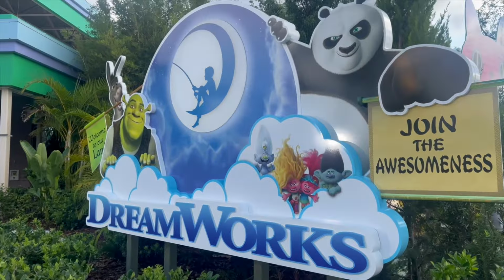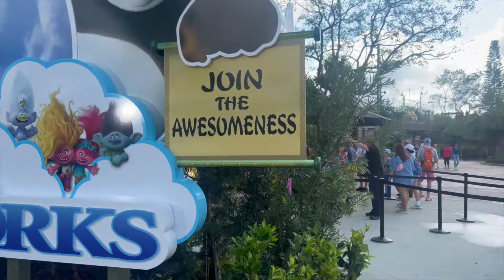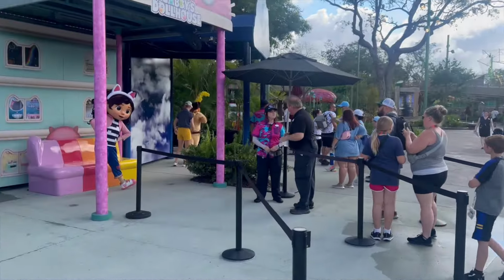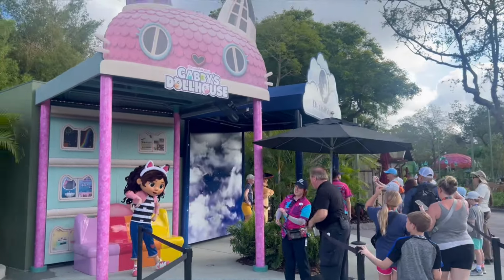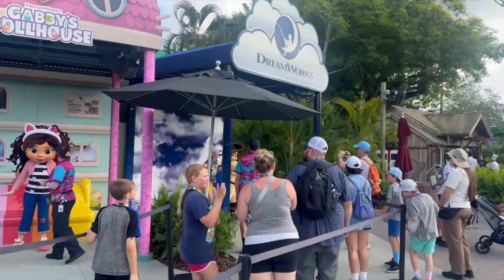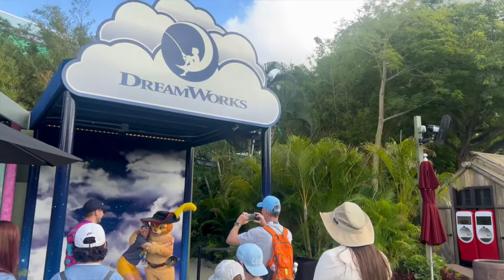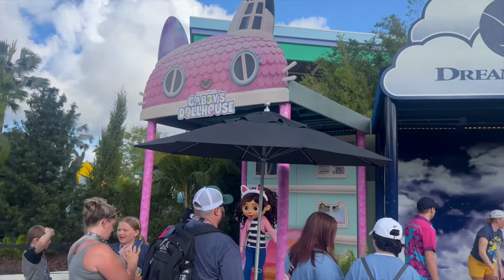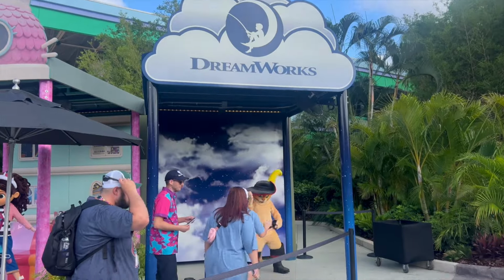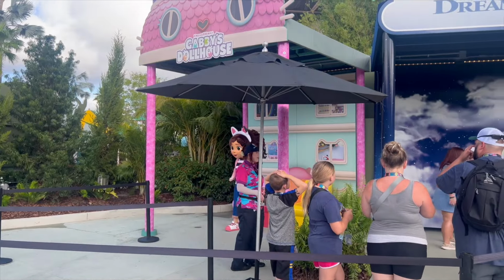So this is the sign that is outside of the entrance. You see Kung Fu Panda, the Trolls, Shrek. And you head to the right and you're able to enter over. Woo! And they have some characters meeting. You got Gabby's Dollhouse. I don't know if I've ever watched that show. Or is it a movie? Oops, excuse me. But I have seen Puss in Boots. His most recent movie was really good. So I think Gabby's always gonna be there, and then this line right here will be a random DreamWorks character. So Puss in Boots is the character today. Poor Gabby, someone needs to give her some love.